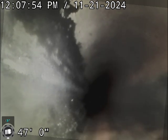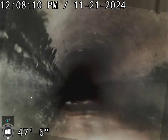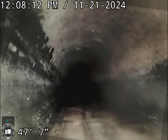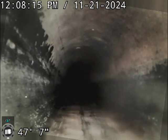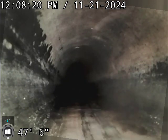Not a straight shot on the clean out. I know. I remember. Another bend right here. Can I go any further? Not 47. No, I got 2 or 3 more feet. And then that last push or two, can I go any further? Right there, that's a. Is it just an elbow or is there a Y up there?